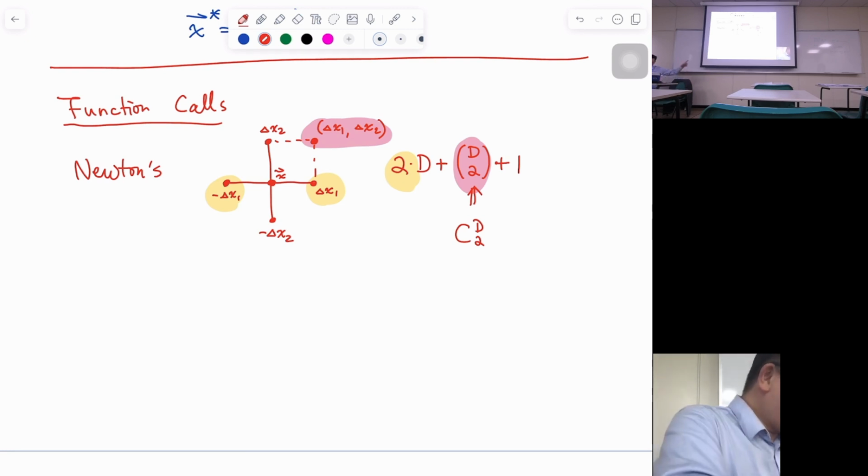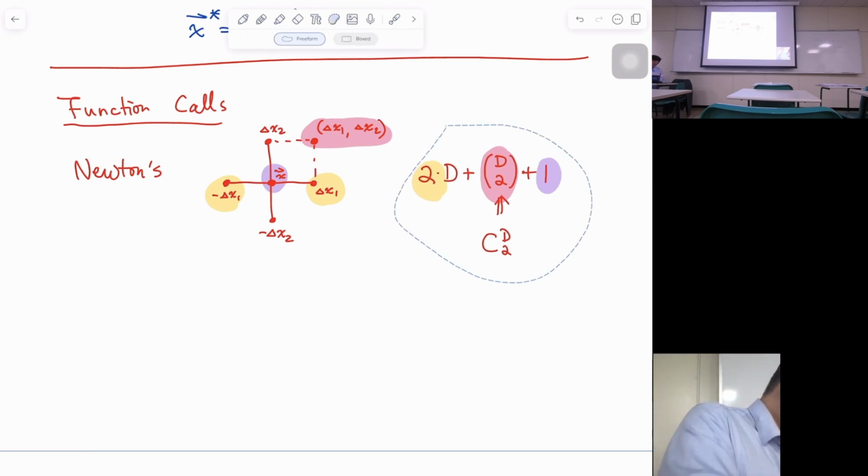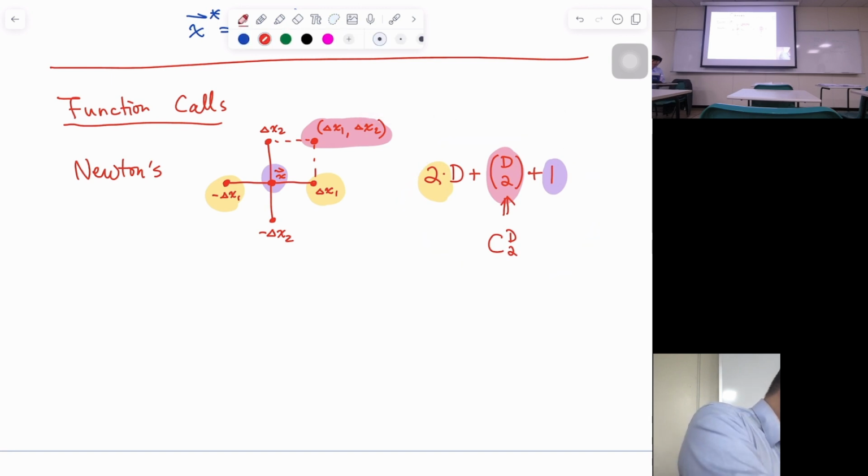And then you will also do a function evaluation at the center. That's plus 1. So for Newton's method, this is how many finite function evaluations you need to do per iteration, multiplied by the iteration number.